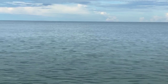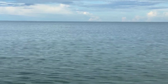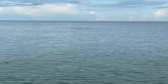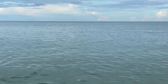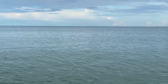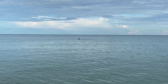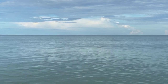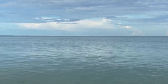Wish I could do a better job with the camera, but it's hard when they get close to you. That was just incredible. Absolutely incredible. See if I can get him back. Looks like they're gonna head down to the south. Sun's coming out now. I could have reached out and touched him in the water. He came right up under me, he or she.